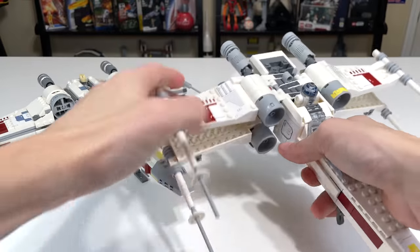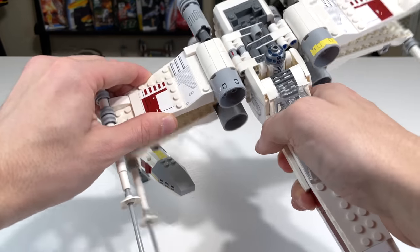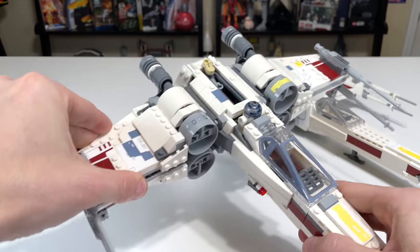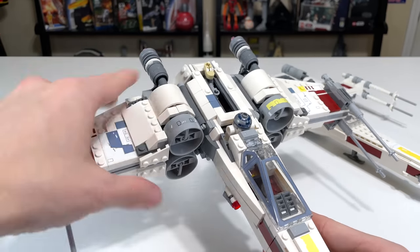And then the wings are another problem. If I grab the 2021 and pull that off, it's gonna pull off. I've even had these just kind of come off during regular handling, there's just not a strong connection there. You can see how that kind of moves. The 2018 version, however, that is not gonna be a problem. You're not getting that wing off no matter what you do here as far as just pulling at it.